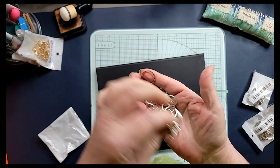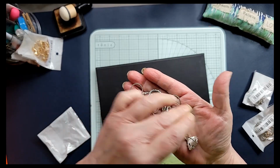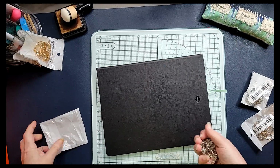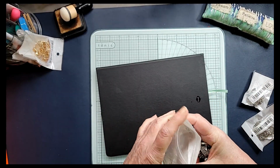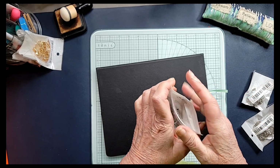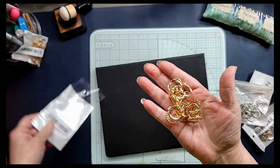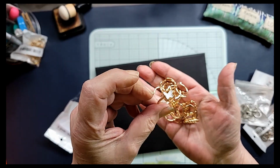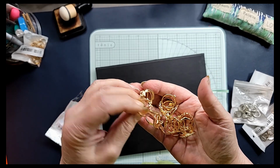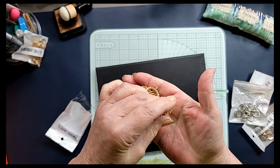Then this one has like black stones and all kinds of different ones here. And then I got 5 sets of these, and some of them have 13, some have 15, and I think this one has 20 different rings. And so these are just gold ones. It's a pretty little butterfly, and yeah, so they can just enjoy these any way they want.